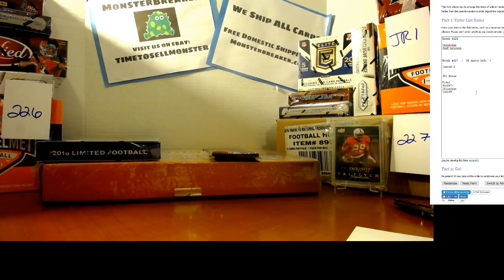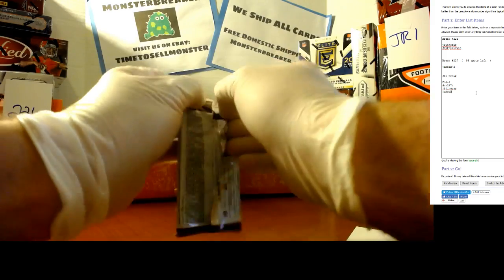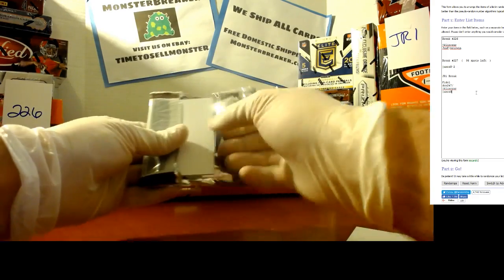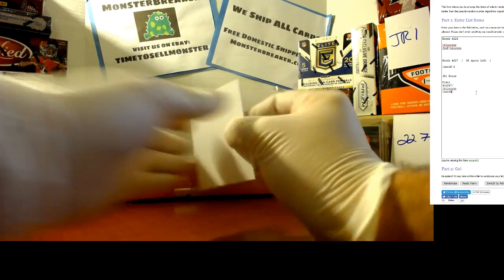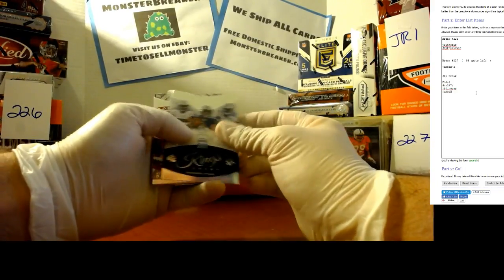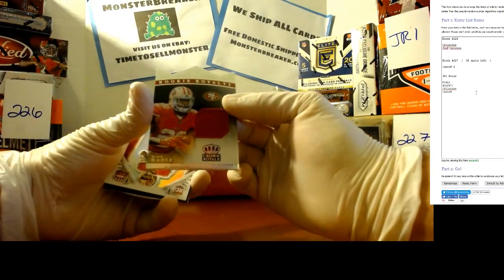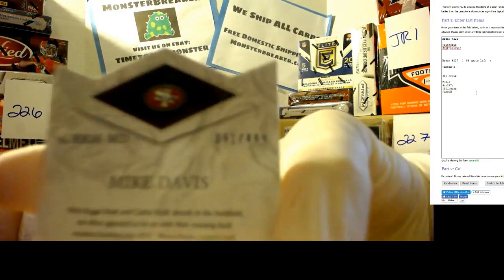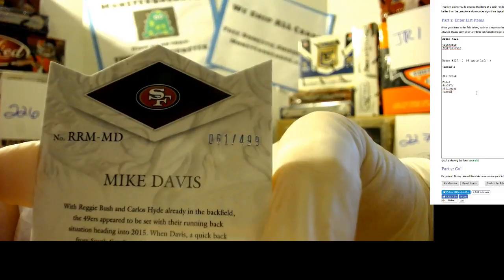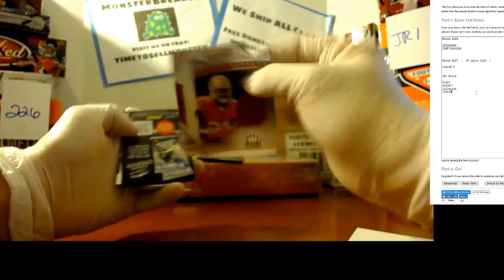Oh, you mean a jersey card, huh? King's Court for the Titans. Mike Davis for the Niners jersey, number 61 of 499 for the Niners. Trey Williams.